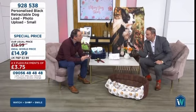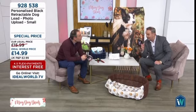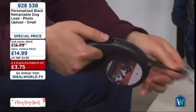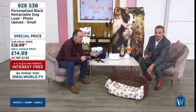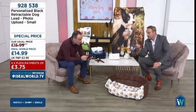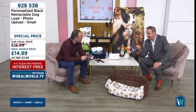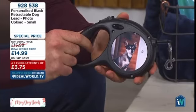Can I just say, they're great for a training lead, these. They've got an anti-brake lock on there as well. You just push the button forward and it locks the lead, if you're crossing the road and things like that. That's how we use them with Bunny, my little terrier. It's sturdy, it's quality. What a lovely gift, something different to have with the pets, and a bit of fun with all the different pictures you can choose.